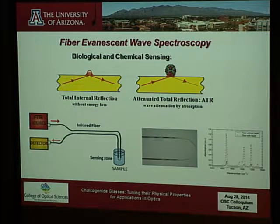So as you know, when light is guided into an ATR or a fiber or material, it's trapped inside. However, there is an evanescent wave. Your electric field actually extends above the surface by a micron or a little less than a micron. And so if there is anything in direct contact with the surface which actually absorbs in that range of wavelengths, then you have an absorption, and the light that's coming out is missing the modes that are being absorbed. So that's the very same principle as ATR, except in a fiber. And so that's what we call FEWS, fiber evanescent wave spectroscopy.